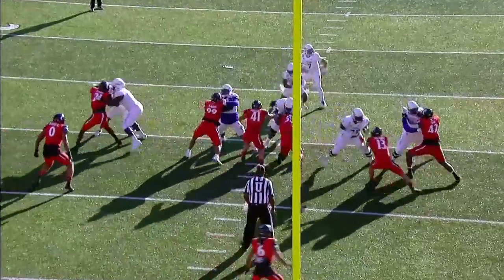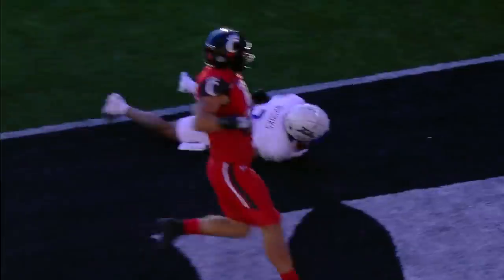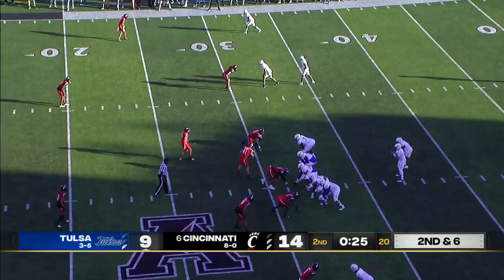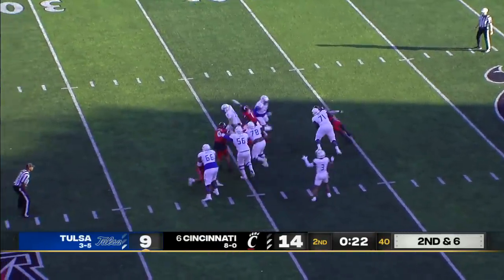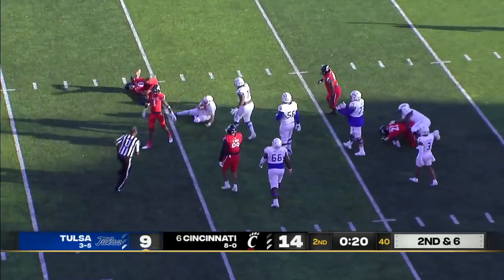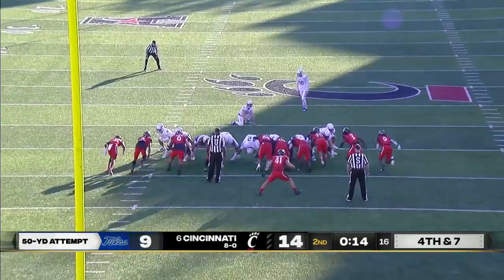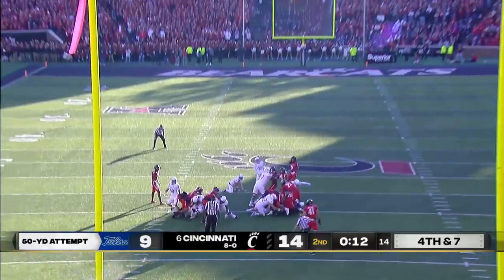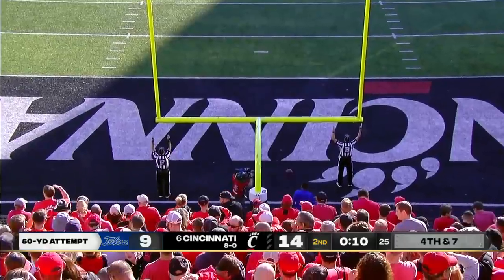To predict, we know this. 11 of Tulsa's last 14 games have been decided. Pressure off the edge, corner blitz. Sauce Gardner tracks down Brynn right at the line of scrimmage. This would be a career long. And good.